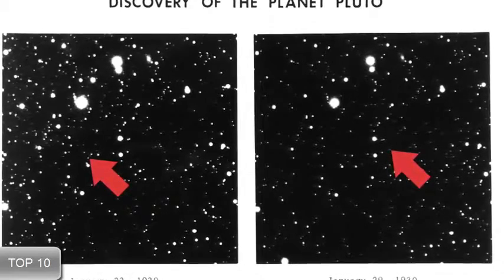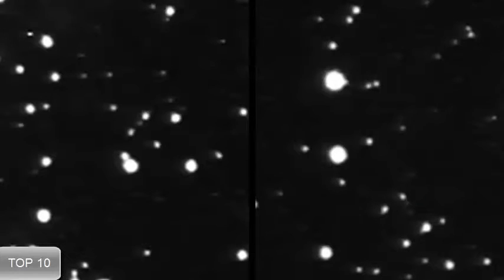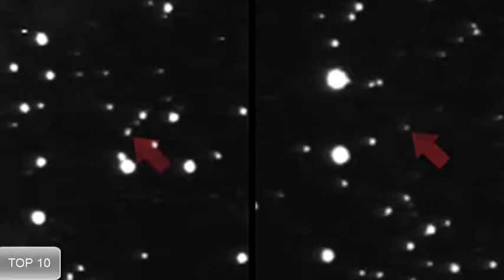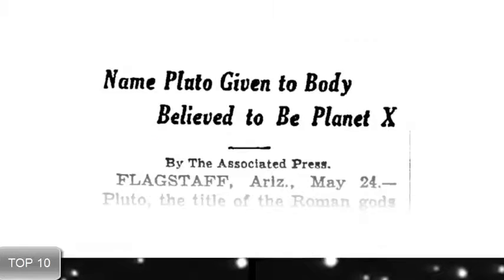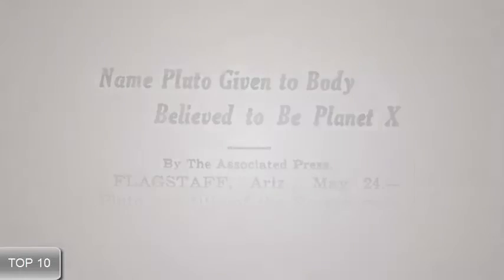It was found by examining two photos taken a few days apart in the hopes that one of these dots would have changed position in that time. And when this dot moved just a few centimeters across a piece of paper, the search for Planet X, or Pluto as it would later be named, came to an end.